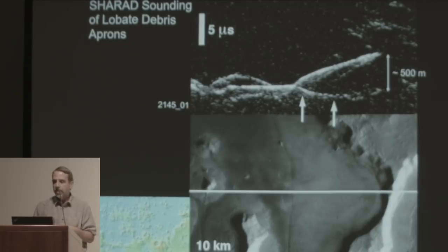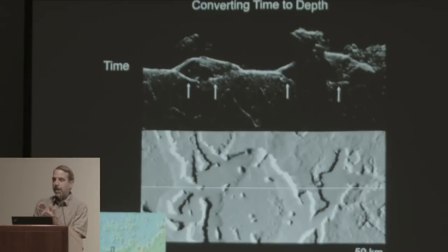As the radar flies from left to right along that line, it's going over basically flat terrain. When it intercepts the boundary of this lobate apron, you can see that where those two arrows are, the signal splits into two, and you see one which follows the upper surface, but then you see also that lower one. That is the radar wave penetrating through the apron material and obtaining an echo from the lower boundary of it below.